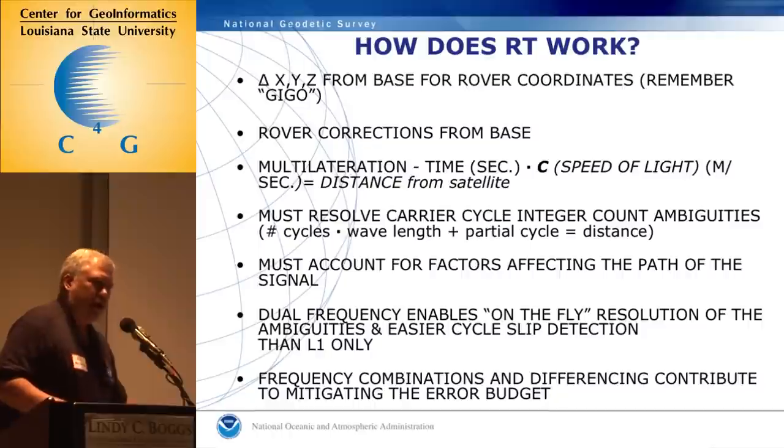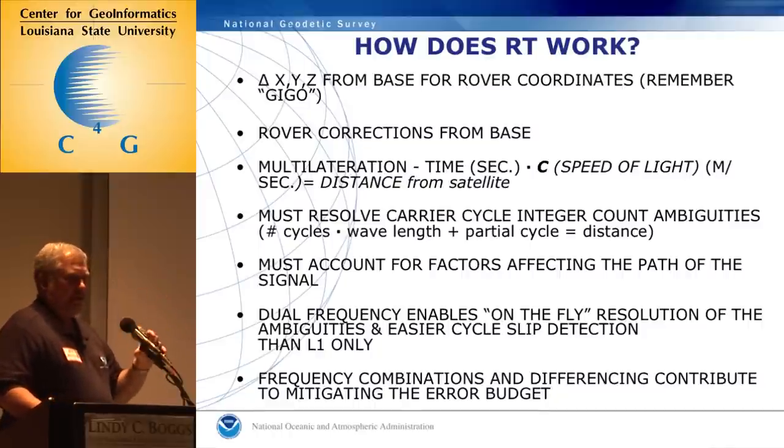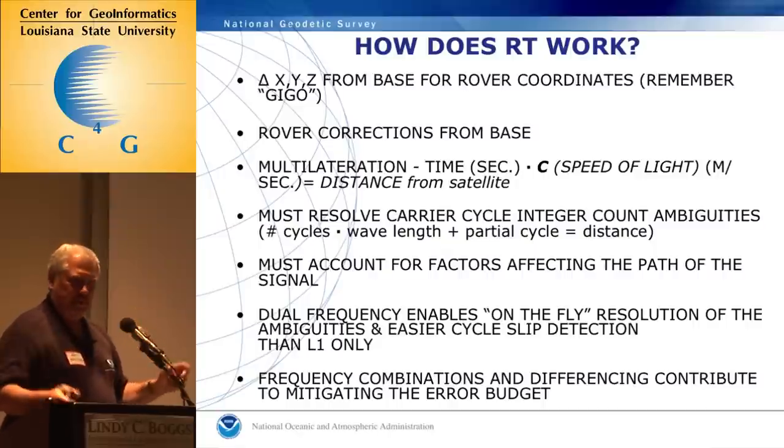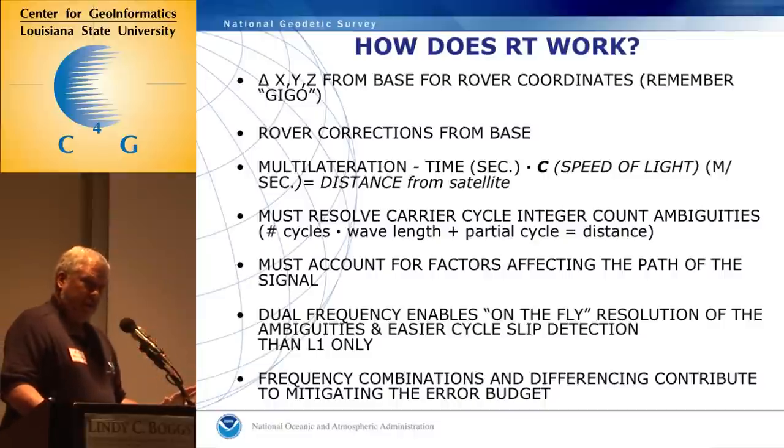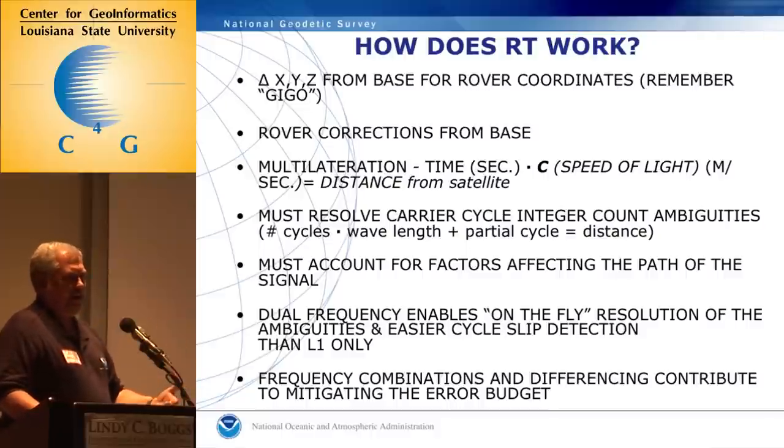Some things about real time in a generic sense. You understand that the GNSS manufacturers have very proprietary algorithms and programs that they work within their equipment. They don't want to tell you what they are. But there are certain principles we can look at anyway in a generic sense, okay?